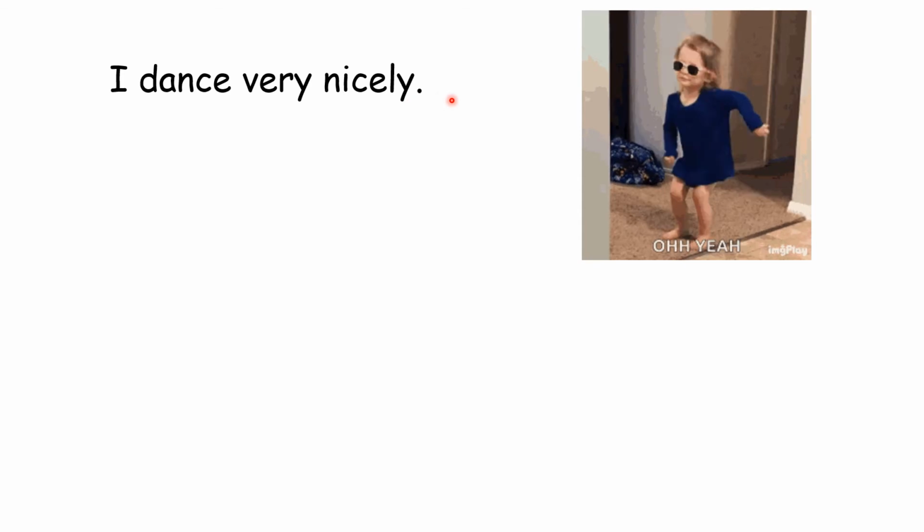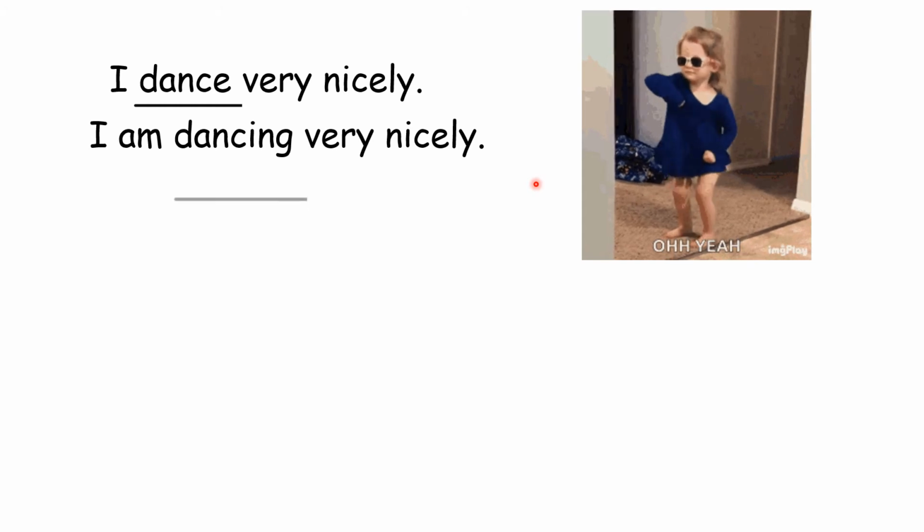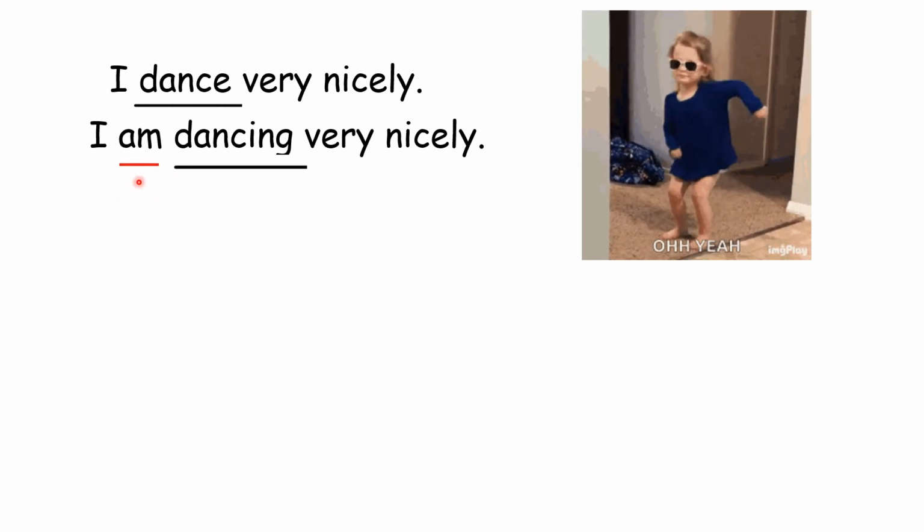This sentence tells you what the girl is doing. I dance very nicely. This girl is saying, oh yeah, I dance very nicely. So what is the main verb here? Dance. Now let's look at the next sentence. I am dancing very nicely. So the main verb is dancing. That means what the girl is doing. And which is the linking verb? Am. Am becomes the linking verb and dancing becomes the main verb.